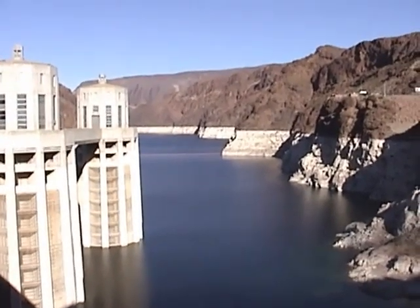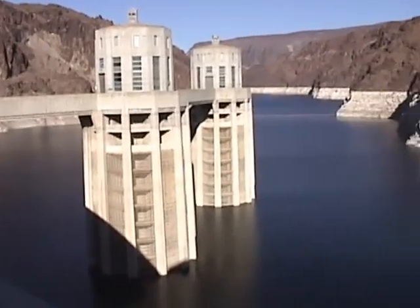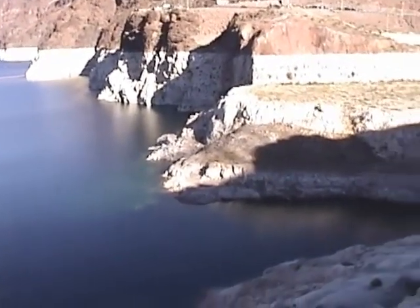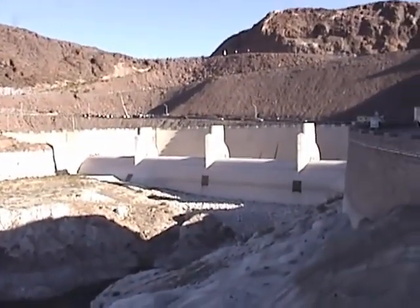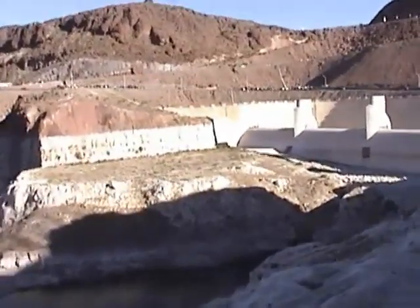Well, they said it's 40 feet below normal right now, so that's probably where it's normal. Well, maybe that's not normal. Maybe this one's normal. If it was there, then we'd be going over the edge. Yeah, that's right, the empty reservoir, the escapee route, whatever. This is concrete right here.